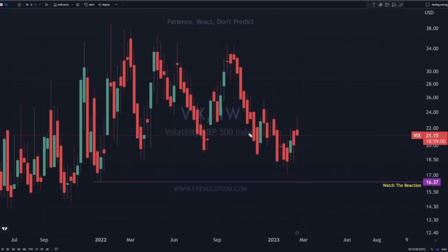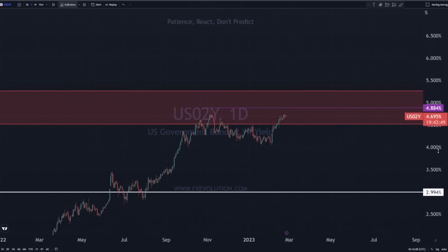So let's jump into the charts. Let's talk about the volatility right now in markets. And I think it's pretty clear to all of us that volatility has dropped in recent days, hence why the VIX is coming down. Let's move over to the US 2-year.